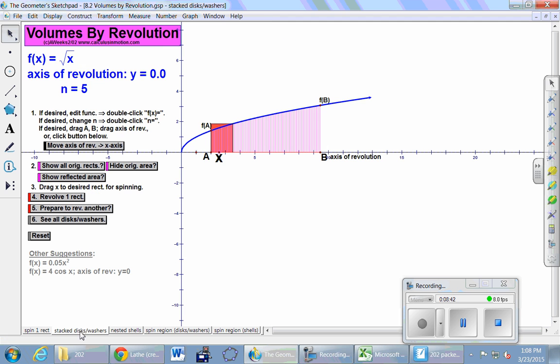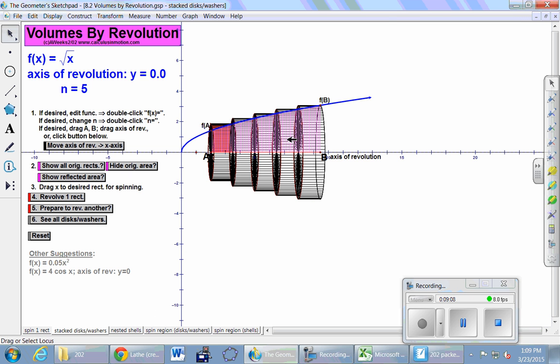So that's the basic idea with a disk and a washer. We'll see shells later, but now we're going to take a look at this region highlighted in red. Imagine spinning it around the x-axis, the axis of revolution, and we get this bowl shape, pretty small at the left and bigger at the right. We can revolve one rectangle, or a whole bunch of rectangles. That is not exactly the shape, like a wedding cake, but this is using only 5 disks, which would be a pretty rough approximation for the shape itself.